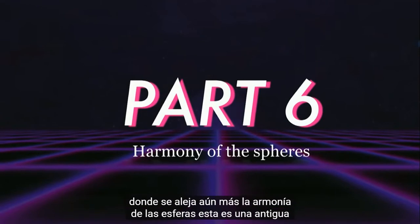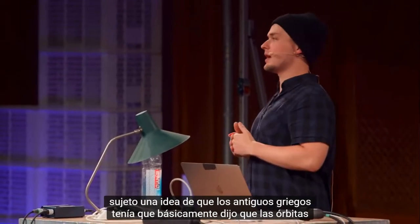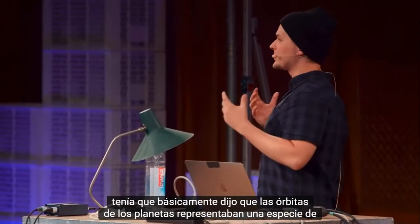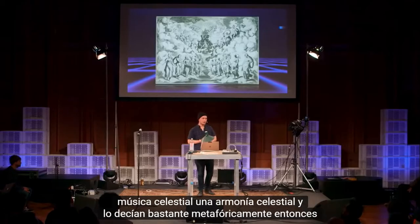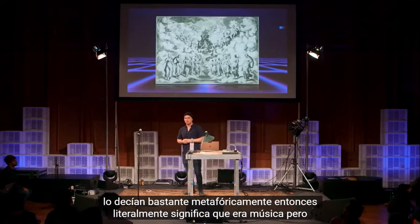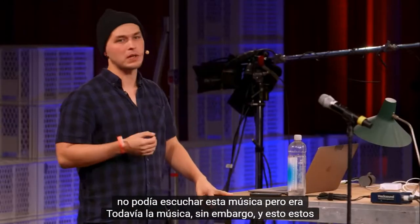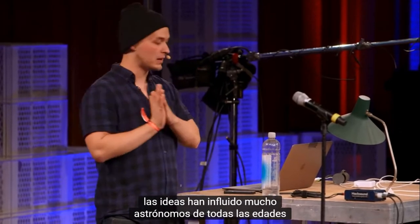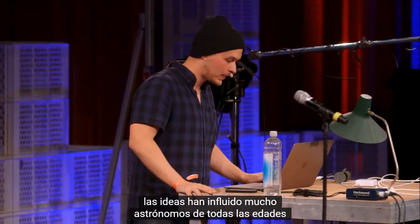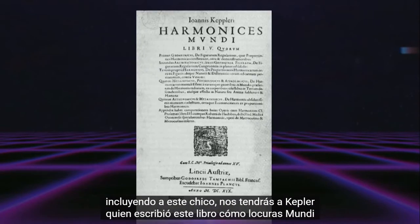Harmony of the spheres. This is an ancient subject, an idea that the ancient Greeks had, which basically said that the orbits of the planets represented a sort of celestial music, a celestial harmony. And they meant it fairly metaphorically. They didn't literally mean that it was music, but they meant it in this higher order that we couldn't hear, but it was still music nonetheless. And these ideas have influenced a lot of astronomers across the ages, including this guy, Johannes Kepler, who wrote this book, Harmonices Mundi.